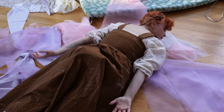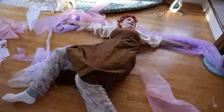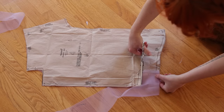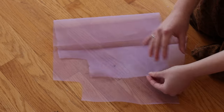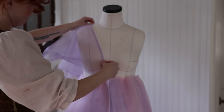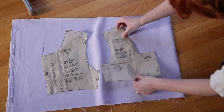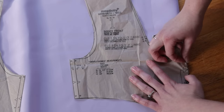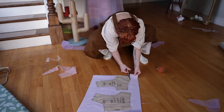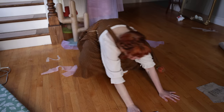Sometimes in the midst of a sewing project, you need a good plunk. Just me drowning in a sea of pastel. After my plunking, I started work on the bodice sleeves. Continuing my sewing marathon, I started working on the underbodice as well. And because this project essentially destroyed my kneecaps, I was forced to go Gollum mode. It's not often a project makes me go absolutely feral, but this was one.